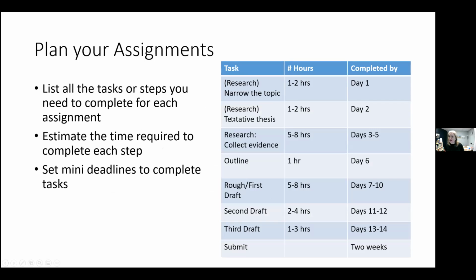You might be at the midpoint of some of these assignments, or you might still have to start. I think it's really helpful to break down the tasks that are necessary to complete for an assignment. We often think about the final assignment or paper, but we forget that there's a whole bunch of steps we have to take to get there first. So really working through, what kind of tasks do I need to do?